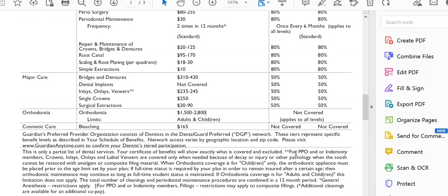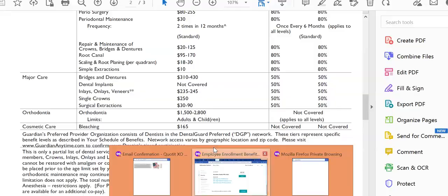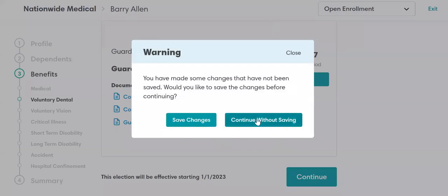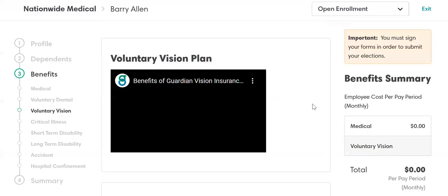All right, let's jump back in and see what's going on here on the plans that we're looking at. Just give me 1 second. All right. So let's switch over to the vision plan for a minute. I'm going to continue without saving, but you're going to want to save your changes.